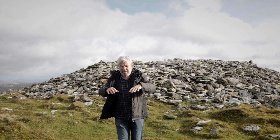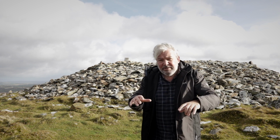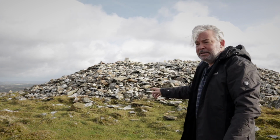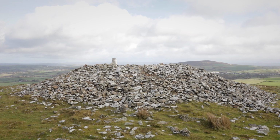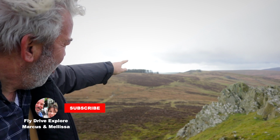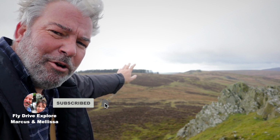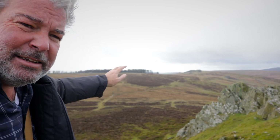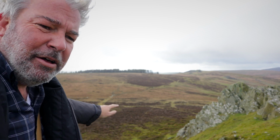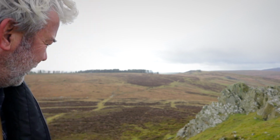Also, at the very top of the hill fort, within the enclosure, you can find three of these Bronze Age burial cairns. I'm hanging on to the camera because it's really windy. Over there on the top of the hill, that's Carn Menyn, another rocky outcrop. But I'm going to head down to the bottom of the hill to the Golden Road. More about that coming up.